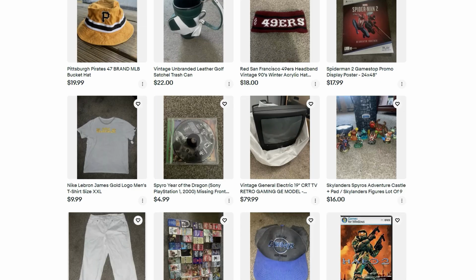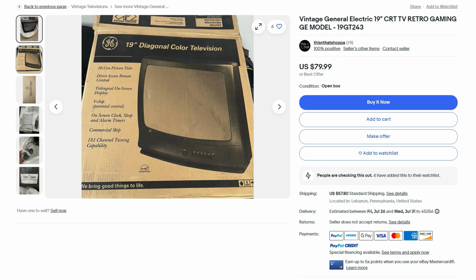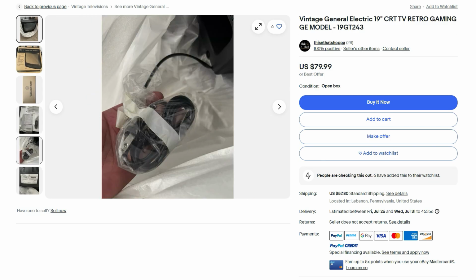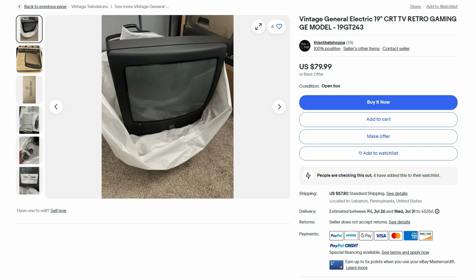Here's one of the CRT TVs. I'm just wondering if you're shipping this. You are. General Electric. Oh, it's got the box too. The styrofoam. Yeah, I think that should sell at some point for sure. I mean, I sold one new open box. I sold it for like $350. It was a bit different than this one, but still, this kind of stuff will move. It's not a great brand.